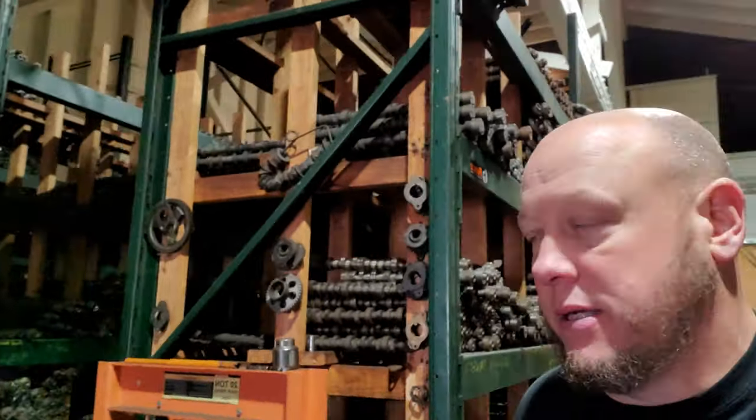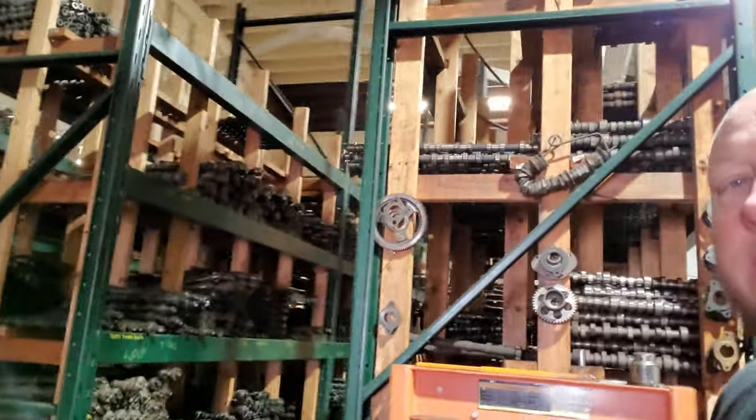And I'm probably getting 20 to 30 referrals a week from the big cam companies, Comp Cams, Howard Cams, those guys, because they're not able to supply customers with the camshafts they need on new billets, new camshaft blanks. What's very nice about our company is we have, you see here, racks and racks and racks and racks.